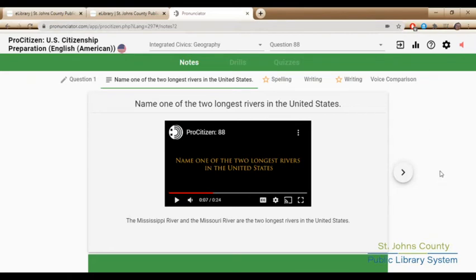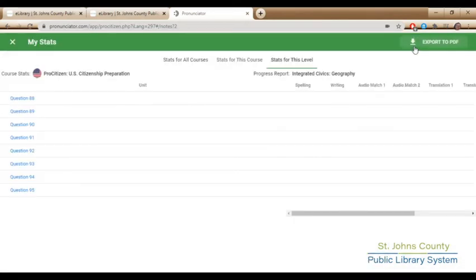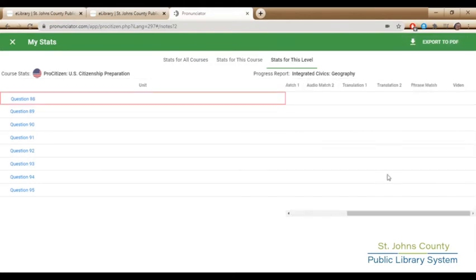And as you're going along, it does grade you. So up here, you see this little My Stats portion, when you click on that, it will give you your scores, your grades, if you will. Let's see here.